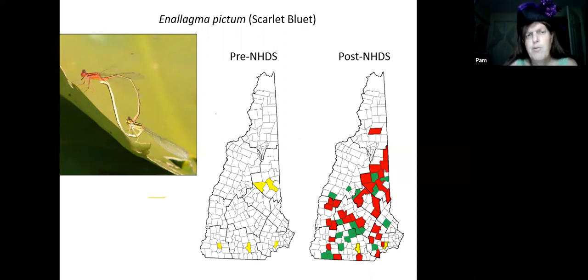It was considered a specialist of coastal plain ponds. Well, New Hampshire doesn't have a whole lot of coastal plain. And Berlin up here in the north is not in the coastal plain. So this species is just really cool. We went from no sites in 2001 to like 80 sites as of last year. And we just finished a big regional project with all the northeastern states to look at its range and the range of some other endemic species. We've learned a lot about them in the last few years.